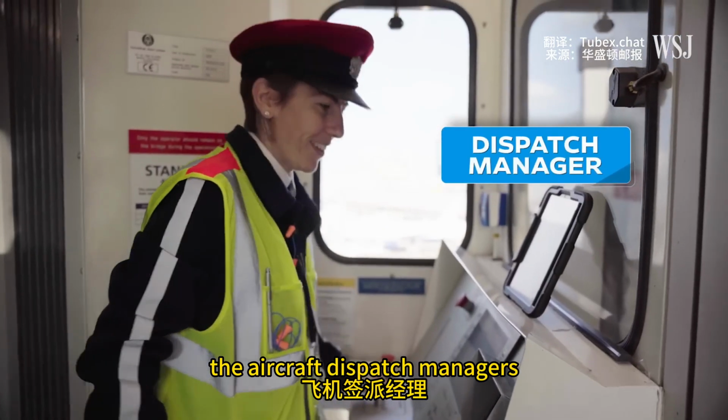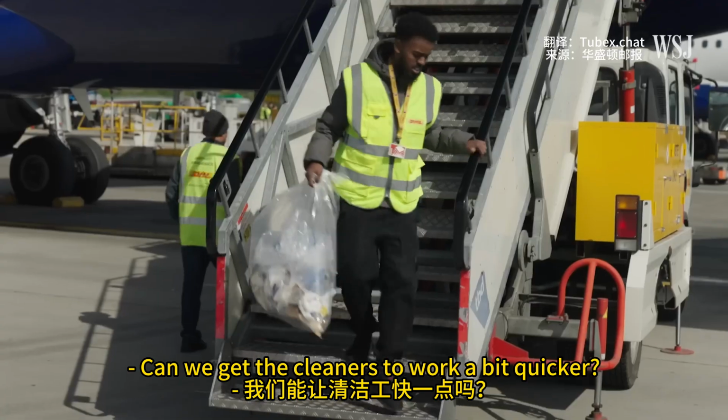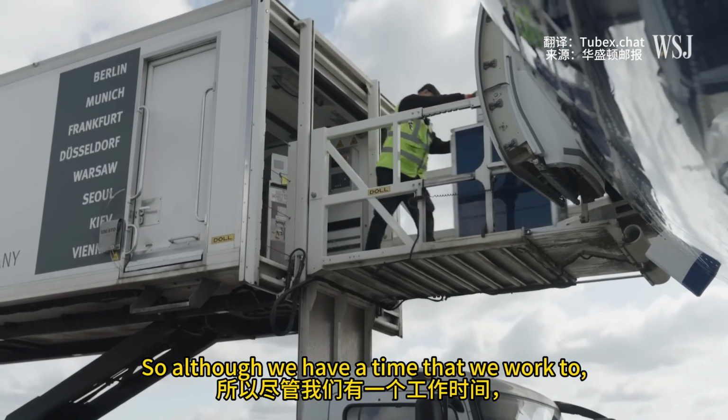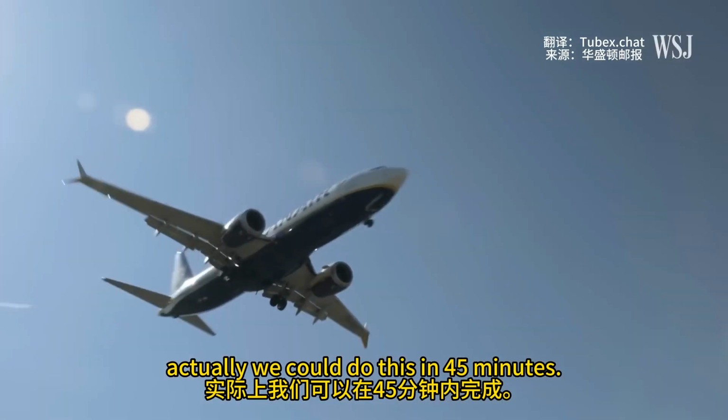If they do fall behind, the aircraft dispatch managers try and get the aircraft back on track. Can we get the cleaners to work a bit quicker? Can we start boarding earlier? Do what we need to do to actually make up the time. So although we have a time that we work to, so 50, 55 minutes as an example, actually we could do this in 45 minutes.